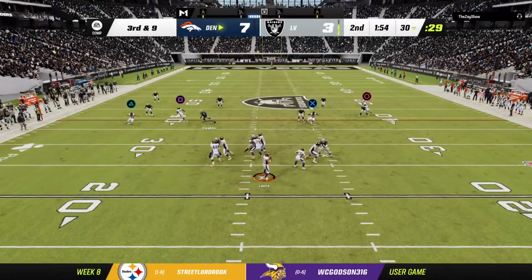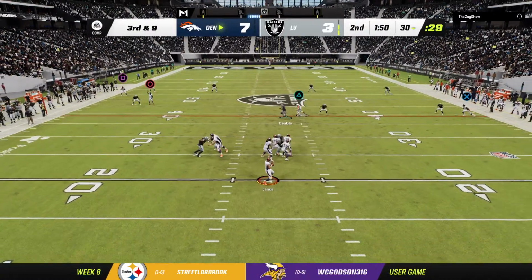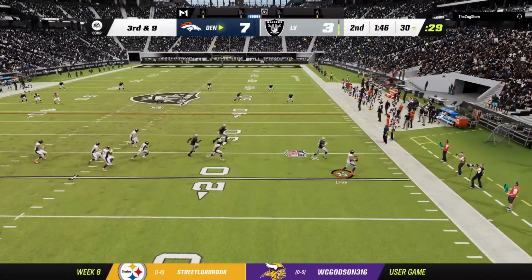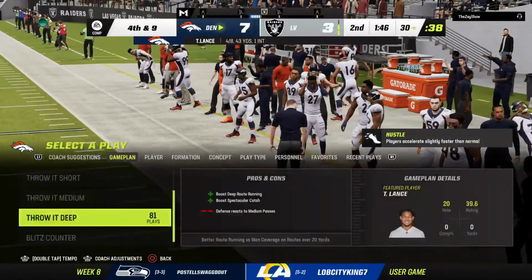Throwing is Lance on 3rd down, just keeping the play alive, and he'll just get rid of it. They got pressure there, and only rushing 3.